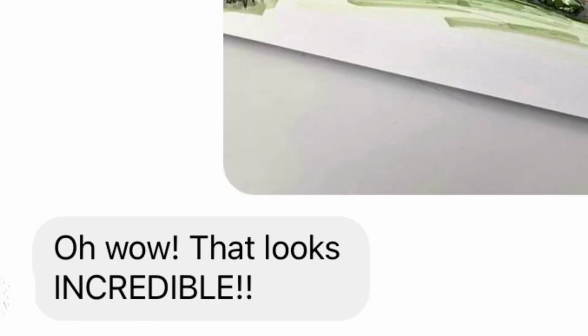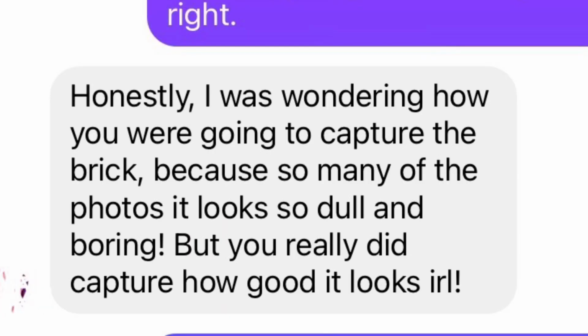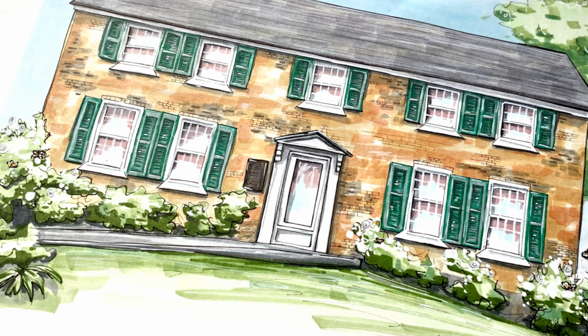So I sent it over to Jen and she loved it. She said she wasn't sure how I was going to capture the brick because the reference photo she sent me looked a little bit dull. So here's the finished piece.